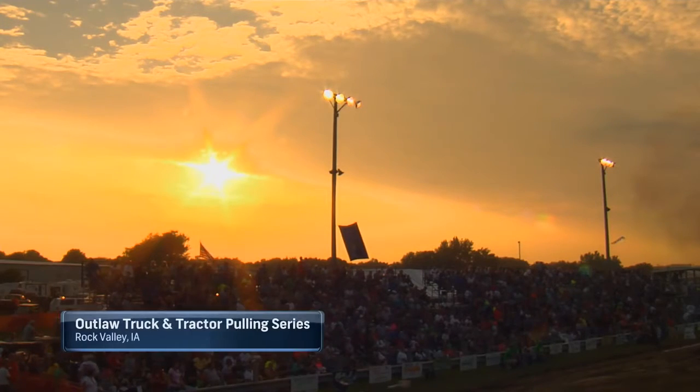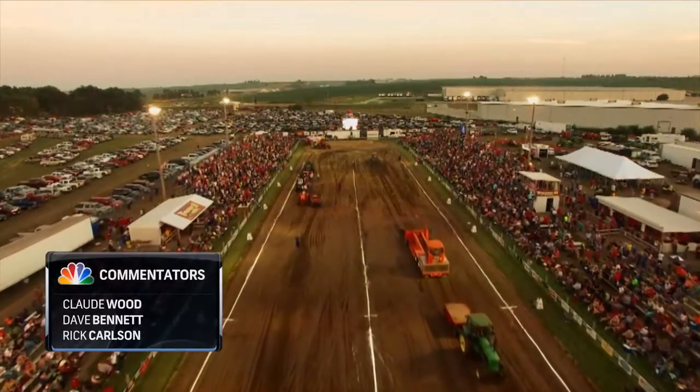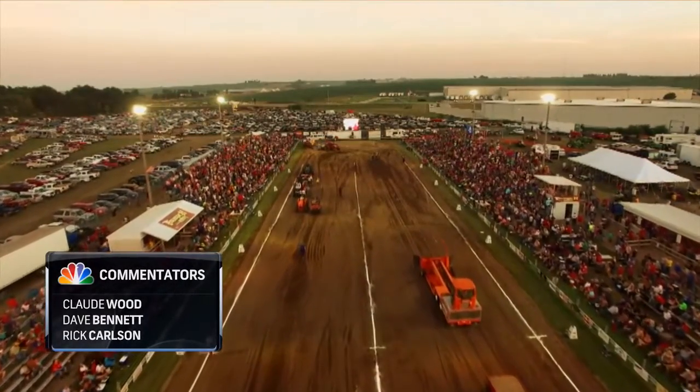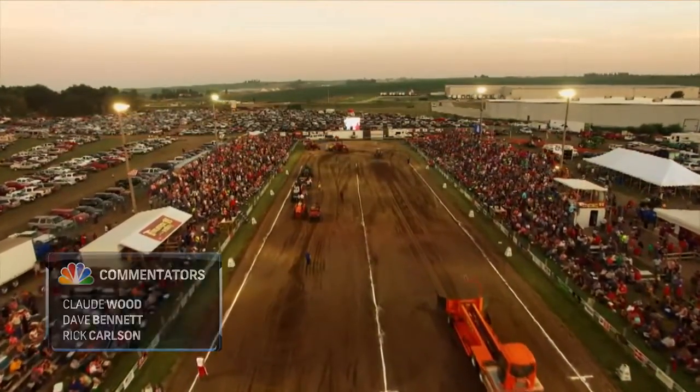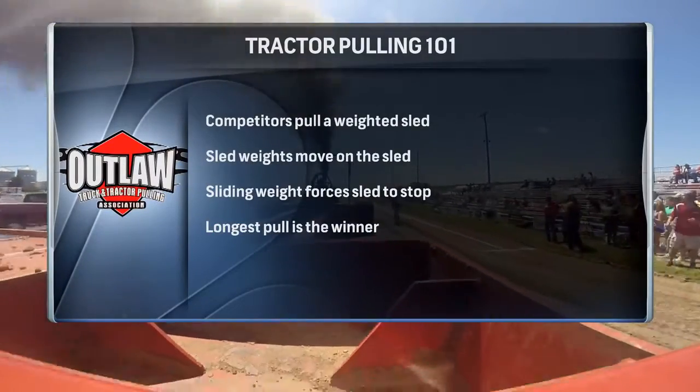The sun is setting over Rock Valley, Iowa, on day one of the Thunder in the Valley Outlaws pulling event. Hello, everyone. I'm Claude Wood, with Dave Bennett and Rick Carlson, and we'll be bringing you all the action in the light superstock class. Dave, as always, the key to success on the track comes down to the sled.